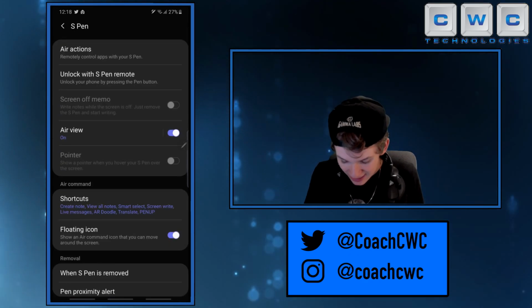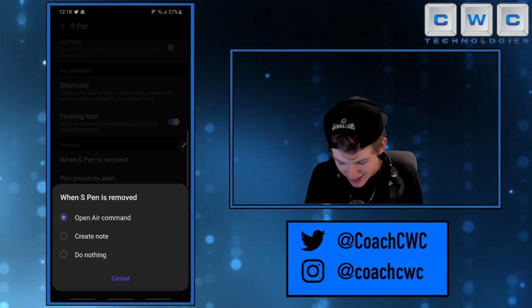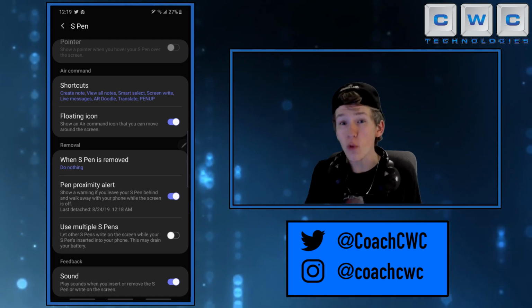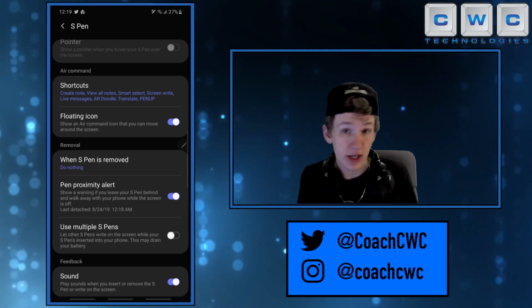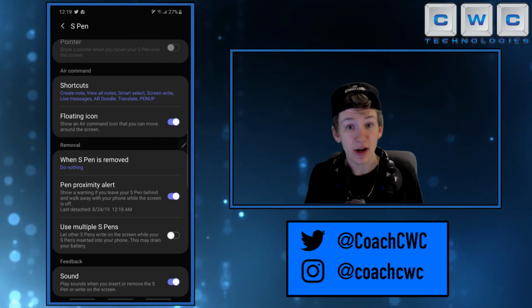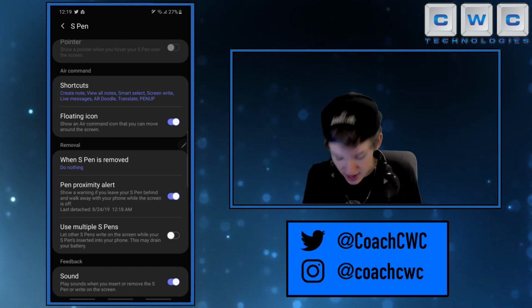One of the first things I like to do is say when S Pen is removed, do nothing. This way, I pull my S Pen out, I can use my S Pen. I don't always want to use any of the S Pen quick settings. Sometimes I just want to use the S Pen as a mouse to look around on social media or even use a swipe keyboard when I'm typing long messages.